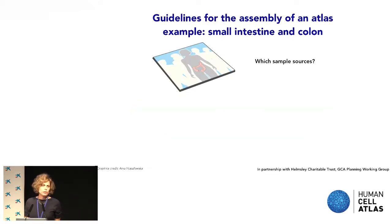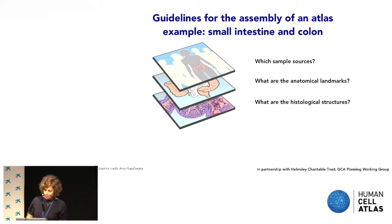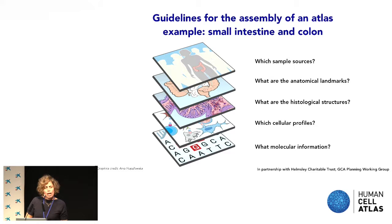So how can we do this? Well, first we need to know what are our sample sources. Where do we get our organs from? Then we need to know what are the anatomical landmarks of each one of these organs. We need to know what are the histological structures in these organs, and also what are the cellular profiles, and what molecular information do we actually need?